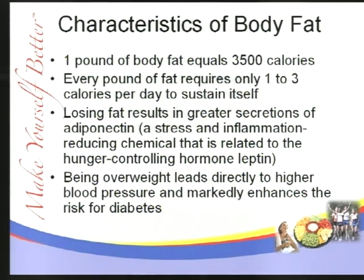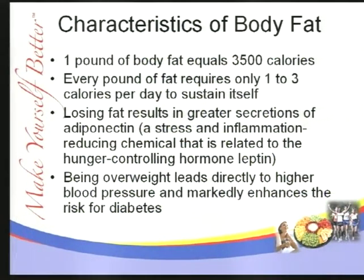Now we're going to switch into and discuss body fat. 1 pound of body fat equals 3,500 calories. And every pound of fat requires only 1 to 3 calories per day to sustain itself. This is in sharp contrast to what happens with laying down protein and muscle, because with muscle, we use 40 to 120 calories per day to sustain a pound of muscle, whereas fat's only 1 to 3. Losing fat also results in greater secretions of adiponectin. This is a stress and inflammation reducing chemical that is related to the hunger controlling hormone leptin.